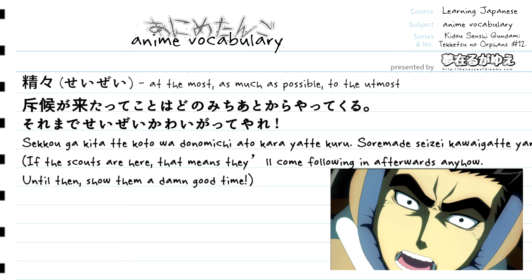So let's reread that first sentence once more. Sekkou ga kite tte koto wa donomichi ato kara yatte kuru. And this is going to translate to if the scouts are here, then that means they'll come following in afterwards at any rate.